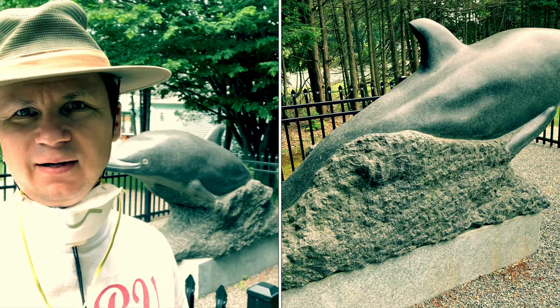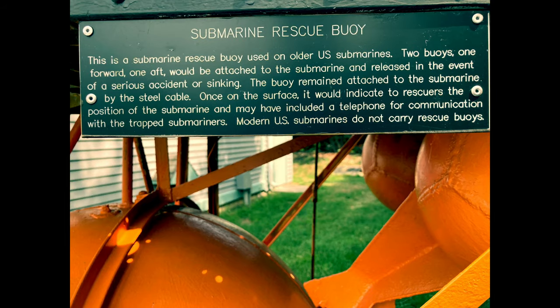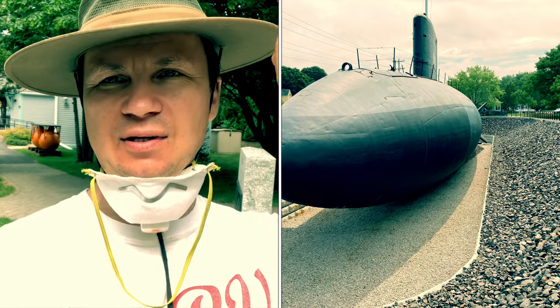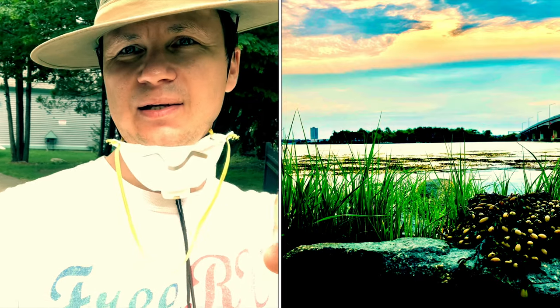Museum and very nice dolphin, and behind me the yellow thing, the orange stuff, it's a rescue buoy. If a submarine goes down, they release two of those, so the rescue team is gonna know where exactly the submarine is.